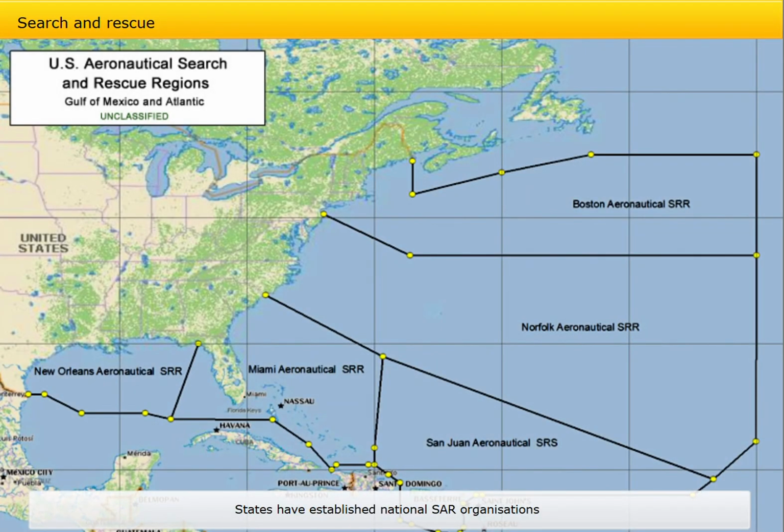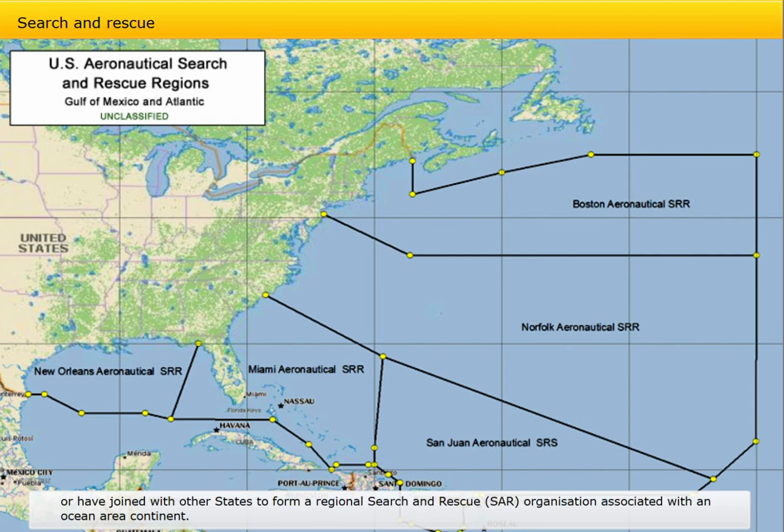SOLAS and other regulations require every state to have an effective air and sea search and rescue service on a 24-hour basis for their territories, territorial seas, and, where appropriate, the high seas.